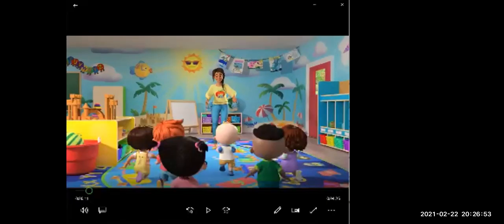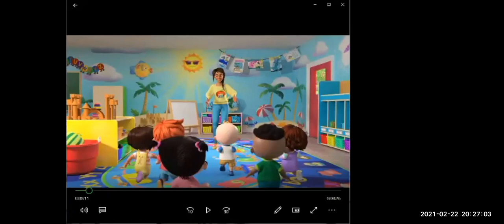Okay, for the meantime, let's watch a video. Parts of the body. Okay, it's a Cocomelon song. It's not playing. I think it's my laptop. It's frozen. It didn't want to play. I don't know why. It got stuck. It's not moving.